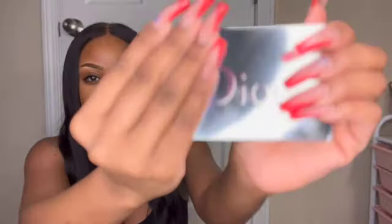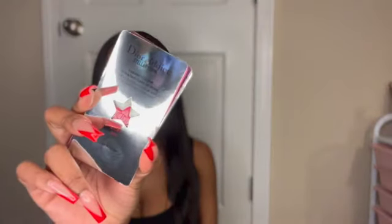So today I'm going to be doing a Dior lip swatch with these amazing Dior lipsticks. I'm excited. It comes with a lip pencil and a lip brush. And what I'm going to be trying out is the Dior Addict Stellar Shine Vibrant Color Hydrating Lip Shine. And they're actually in the shade, this one is in the shade Lucky. So I'm going to be going with that one first.